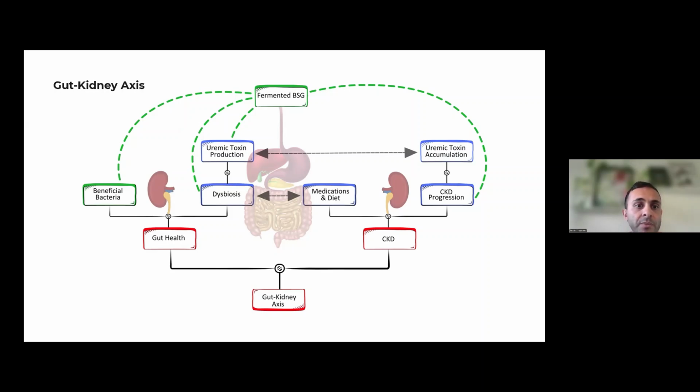As we discuss in our paper, fermented BSG could serve as a modulating agent within this axis. It has the potential to promote beneficial gut bacteria, mitigate dysbiosis, and reduce uremic toxin production. By doing so, it may help reduce systemic inflammation, which is a key factor in CKD progression. This interconnected system shows the importance of addressing both gut and kidney health to slow the advancement of the disease.